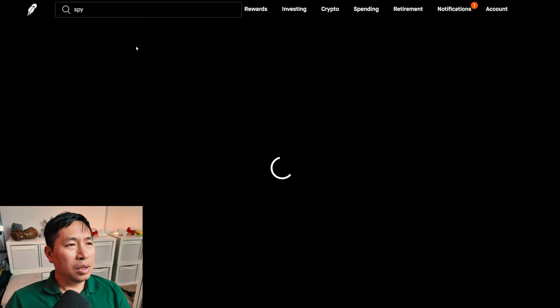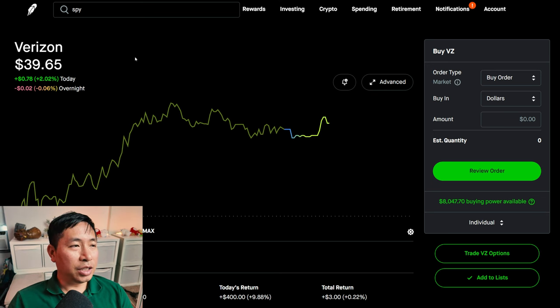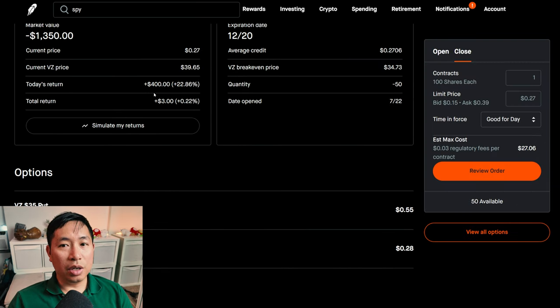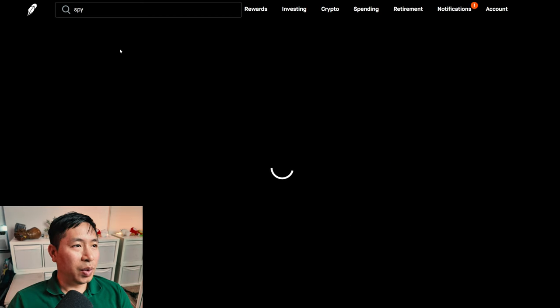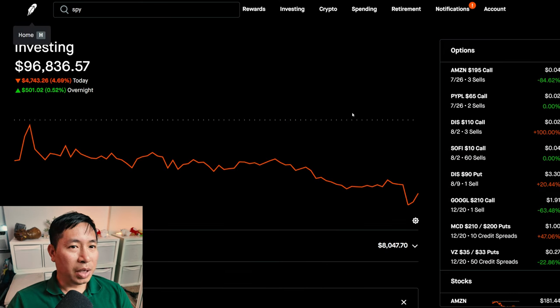Verizon did go up. Verizon went up 2.02%, but I don't have shares of Verizon. I actually have the put credit spreads, which, I mean, that still works in my favor. If we look at today's return, plus $400 for today's return. So at least that's something. McDonald's also, I think McDonald's. Oh no, McDonald's was also red. Very slightly, down 0.22%. But I have the put credit spreads on those as well.